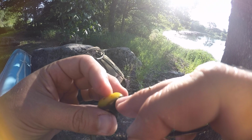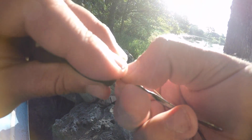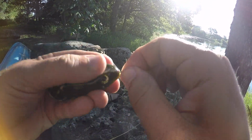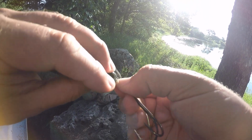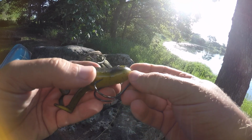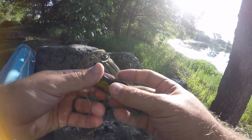It's already got a spot right in the nose. Shows you where to put the screw lock in at. Just got to take a minute, make sure you get it lined up just how you want it. Screws right on. Go ahead and screw her all the way down. Line her up. Get those hooks set.